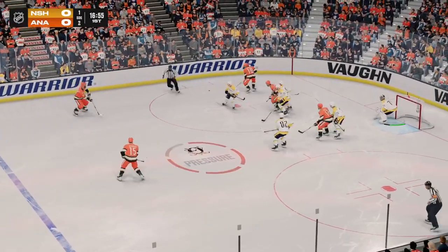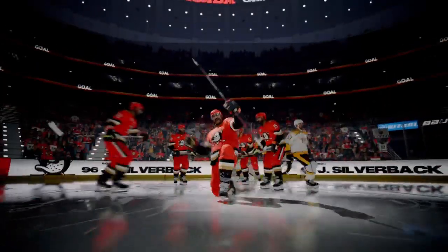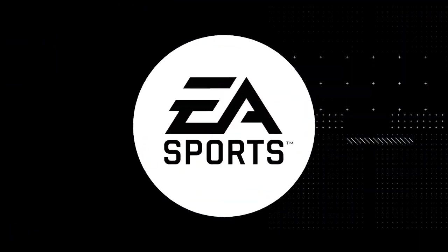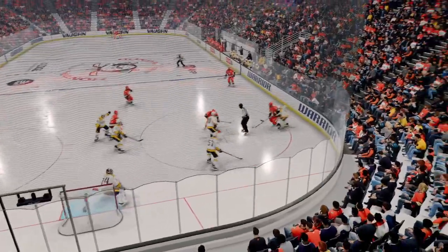Anaheim's got the puck inside the offensive zone. Takes a shot. He scores! And a great start for the home team here. Well, there's an old quote, chance favors the prepared mind. And I'm telling you, James, it just looked like they were ready for puck drop. And a quick strike gets the fans a-blaring.